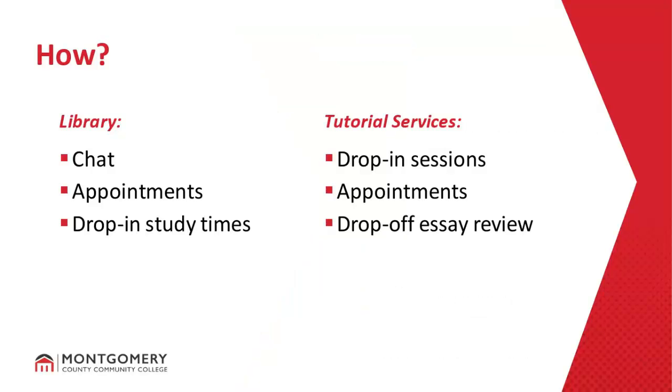Again, here are just a few ways that you can get a hold of us. We have a library chat. We also do appointments. So if you want to meet with our writing specialist, our math specialist, our STEM specialist, you can make an appointment to meet with your librarian at a particular time. We also have drop-in study groups like the writing group that we're doing with tutorial services. And tutorial services, they always have drop-in times. They will make appointments, and then they also have an essay review service.